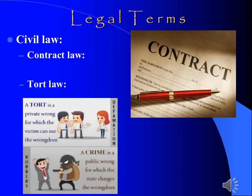2 other legal terms that fall in the category of civil law are contract law and tort law. Contract law refers to laws concerned with agreements between 2 parties that involve an obligation or duty. Tort law is the area of law that nurses are most familiar with because it involves negligence and medical practice. A tort is a wrongful act committed by one party against another. The purpose of tort law is to make the injured party whole again, primarily through compensation.